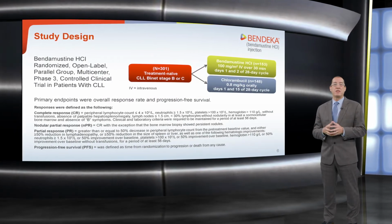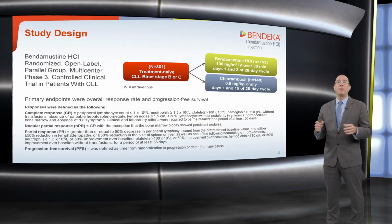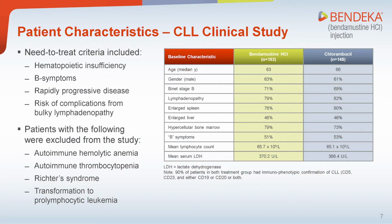Some patients with stable disease received at least 3 cycles of bendamustine hydrochloride. The primary endpoints of this study were overall response rate and progression-free survival. During the study, patients with progressive disease or intolerable toxicity discontinued treatment. In terms of patient characteristics, the need-to-treat criteria in the study included hematopoietic insufficiency, B symptoms, rapidly progressive disease, and risk of complication from bulky lymphadenopathy. Patient exclusion criteria included autoimmune hemolytic anemia, which is a complication of CLL, autoimmune thrombocytopenia, Richter syndrome, and transformation to prolymphocytic leukemia. Overall, the baseline characteristics were similar between the 2 treatment groups.